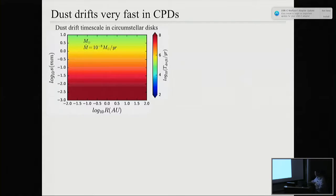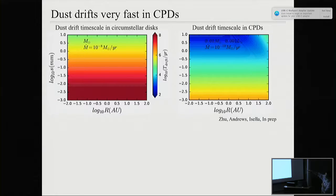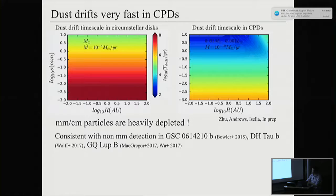But for circumplanetary disks, you see the timescale is significantly shorter, because everything is smaller. The dust will drift to the central planet within hundreds of years. So these circumplanetary disks will lose all the millimeter dust particles incredibly fast. This seems to go against the idea that we will be able to detect them with ALMA. This kind of dust drift is consistent with a lot of non-detections at millimeter wavelengths in these sources. These are all planetary mass objects, and we haven't detected circumplanetary disks around them, so it may be related to fast dust drift.